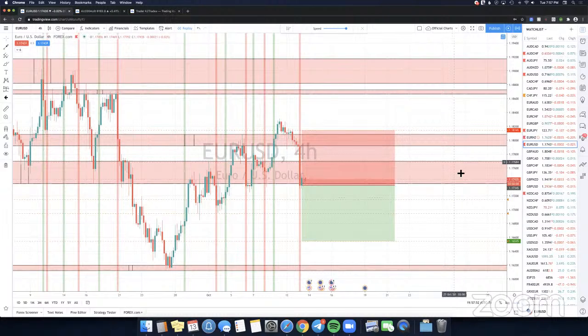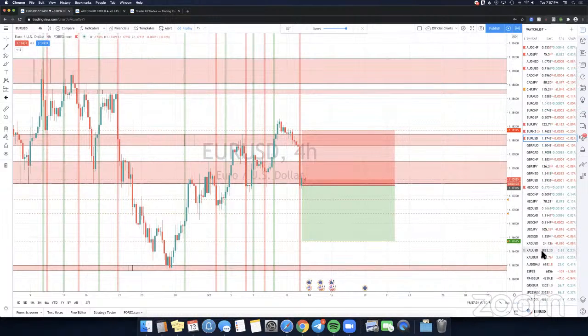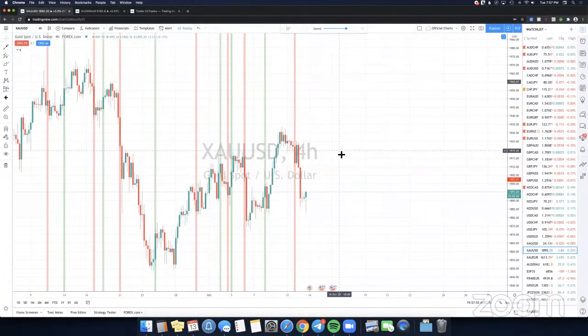But let's see. Okay, so Taylor wants me to check out gold real quick. Let me pull up gold. Here we go, XAU USD. So looking at gold right here, I'm going to start off by drawing the zones.